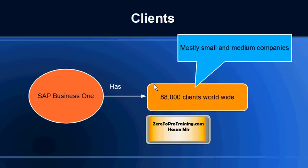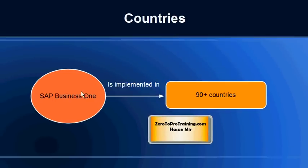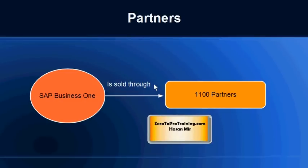So how big is the market for SAP Business One? It has 88,000 clients worldwide, mostly small and medium-sized companies, and this makes up 70% of SAP's user base. The software is implemented in more than 90 countries. Since the target is small and medium-sized companies, they believe partners understand their need much better, so SAP Business One is mainly sold through partners. There are more than 1100 partners.